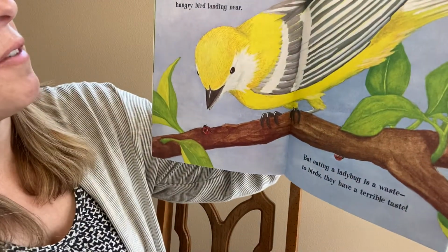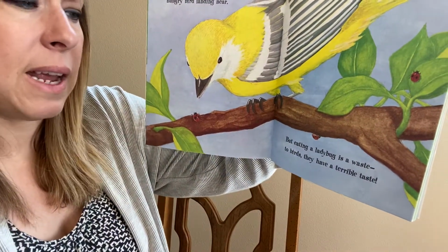A ladybug may flee in fear from a hungry bird landing near, but eating a ladybug is a waste.